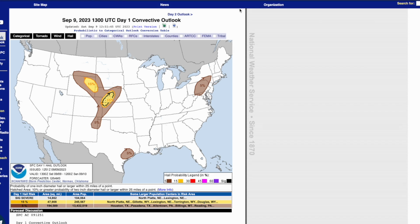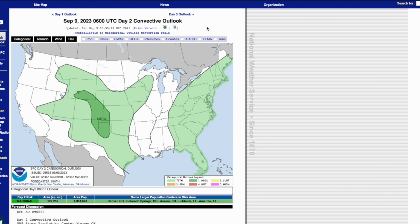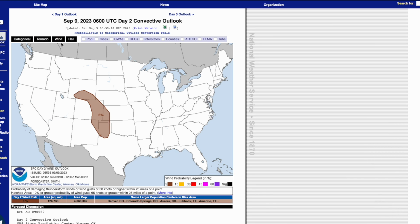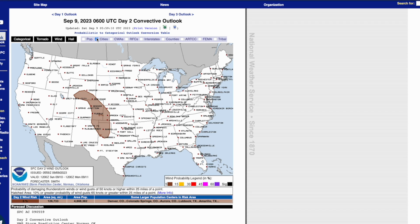So moving on to tomorrow's SPC outlook, we have another marginal risk of severe weather here, and this extends all the way from the boot of Texas up into Wyoming there. Tornado threat for tomorrow, very low currently. Wind threat, we do have a 5% risk of winds of 60 miles an hour or higher, which is what's driving our marginal risk tomorrow, so look out for that.